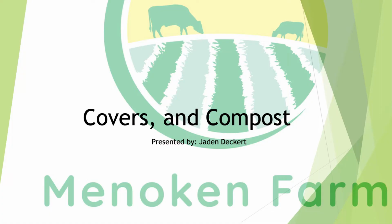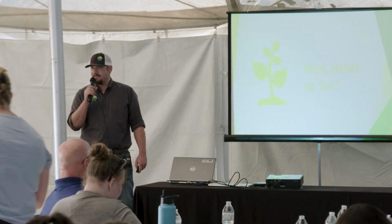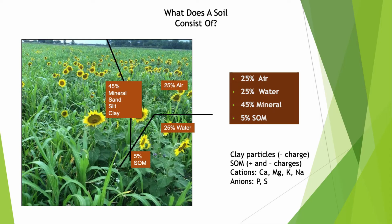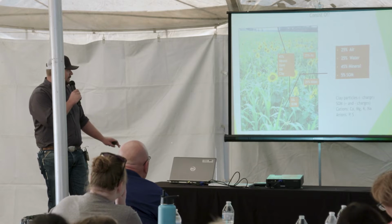So before we even get into cover crops, we've got to start right back at the soil, because that's the whole reason we're doing any of this. So what makes up a soil? Anybody? Any guesses? Air. I heard air. Yep, actually we're about 25% air, 25% water. Those two numbers interchange frequently, depending on how much rain we get and how dry it is. We actually have 45% mineral, which are your sand, silts, and clays. And then we also have 5% soil organic matter. That'll be any of your dead litter, your biology, that all falls into that category of soil organic matter.